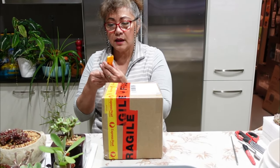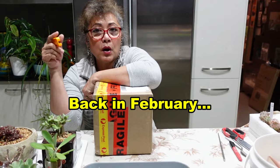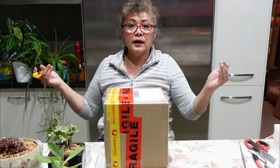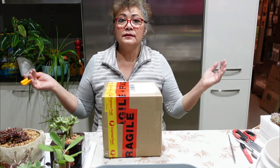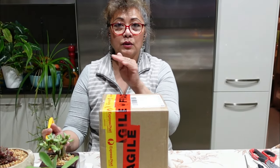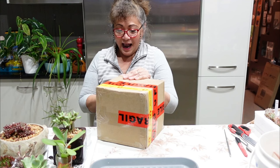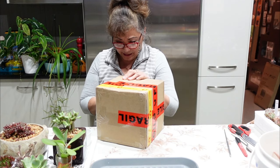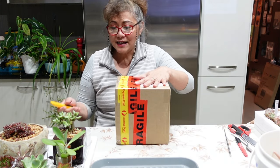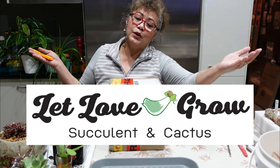It has been such a crazy month for me. I promised to stop buying succulents until May. So June, July has been a succulent crazy buying frenzy for me. Now I'm all tapped out until Christmas, probably, until I see or find something that tickles my fancy. So anyway, this is from Let Love Grow.